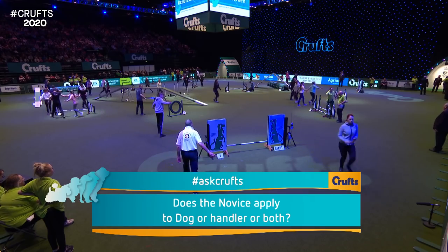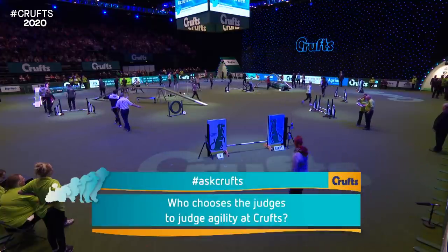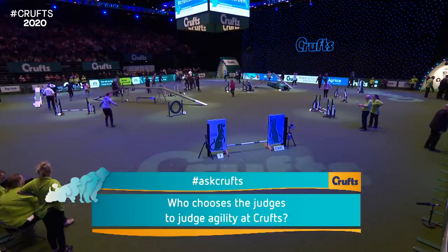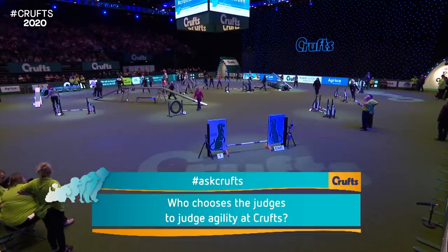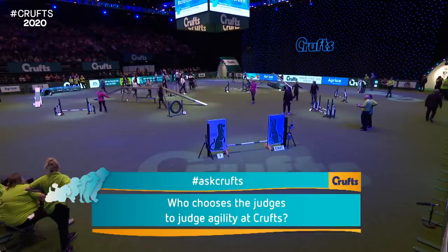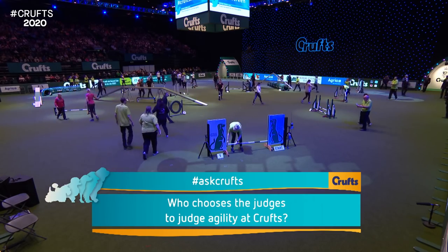We move on to another one of you who have been in touch with us on hashtag Ask Crufts. And here is the second one. Okay, now you have done this job many, many times. Who chooses the judges to judge agility here at Crufts? Ultimately, the decision as to who judges the agility at Crufts lies with the separate Crufts committee. But they receive recommendations from a working party, and then they make the decision actually who does it.